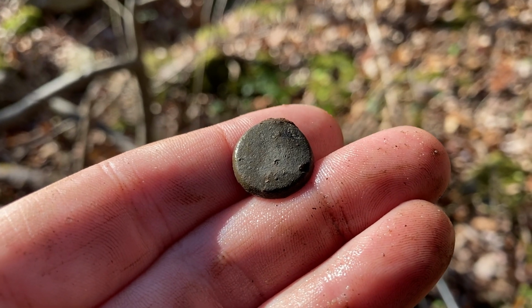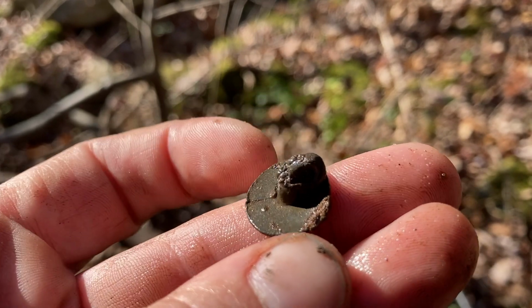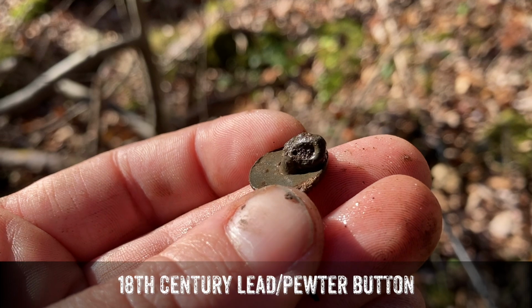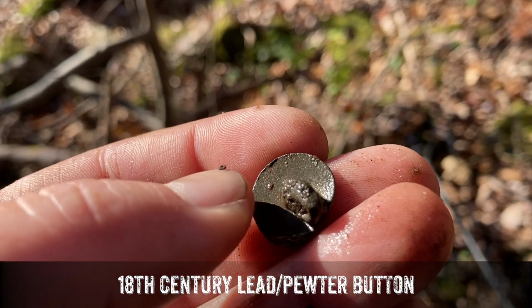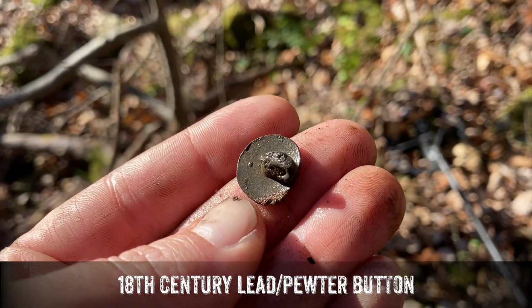Well, I like it a whole lot more now. Check it out. This is a lead pewter button, easily from the 1700s. You can even see the little cast seam right there. This would have been made in a mold, along with several other buttons.